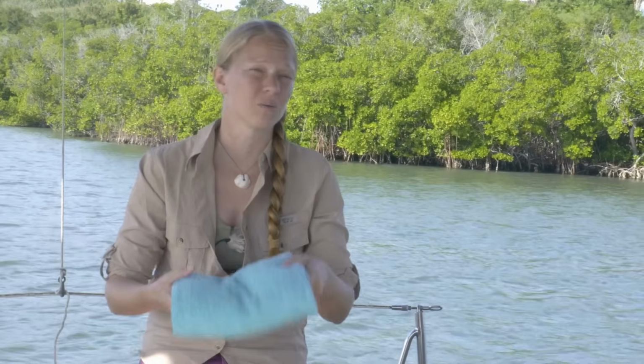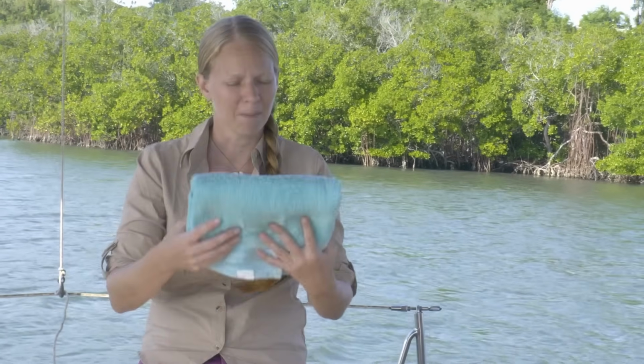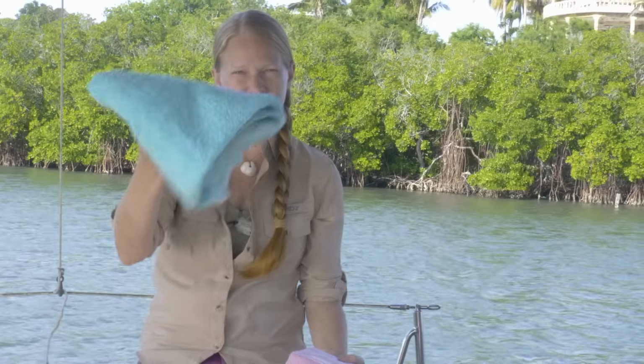But the nice thing about real towels is they absorb a lot of water. They take a long time to dry, but if you spill something or you need something mopped up real quick, they're the right solution. So the next thing we bought was not quite the right solution, but it solved a different problem. You can see how bulky a towel is.